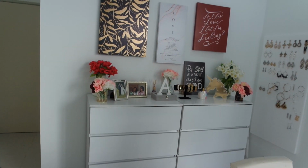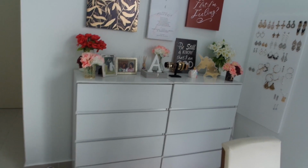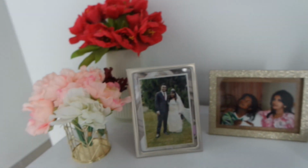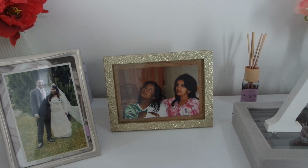And this is the new backdrop and also storage unit. Okay, so all these frames are from Kaison. All the flowers that you see are also from Kaison. We've got my wedding photo. We've got Mum and I.